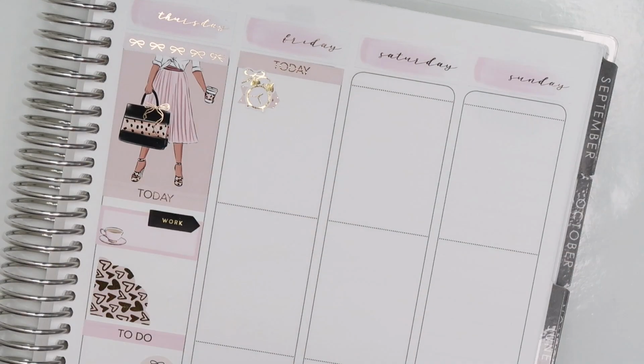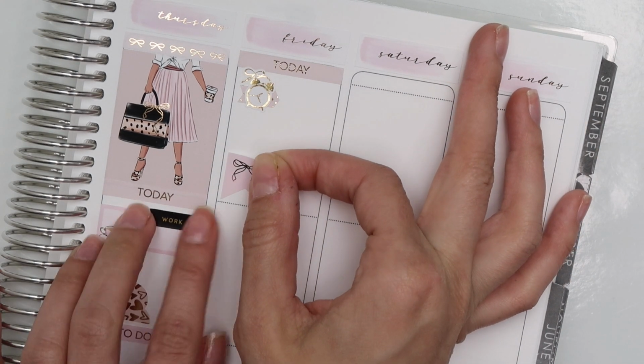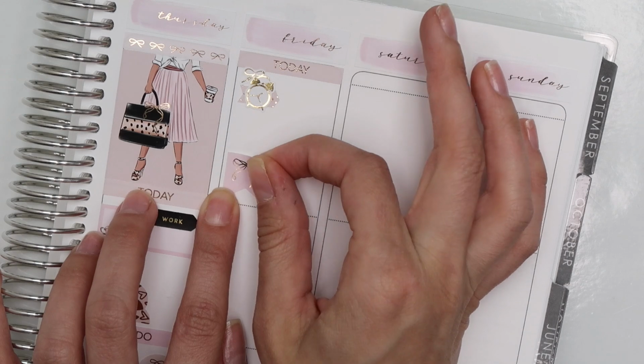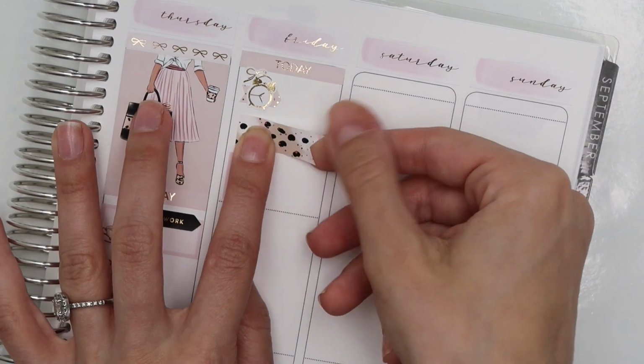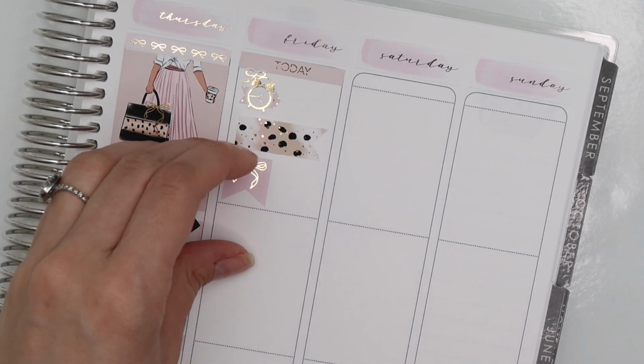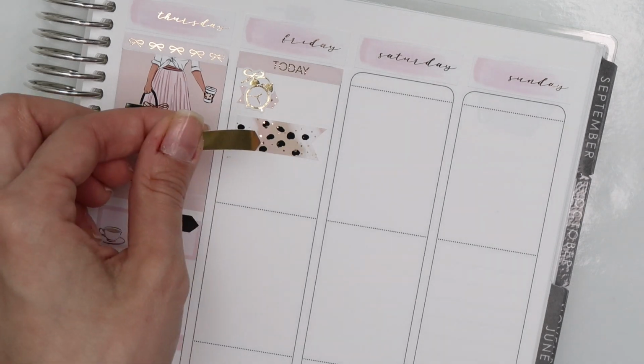On Friday morning, I had a call with my governing board, so I used an arrow from the kit, and that clock icon is from Crafts by Towie. Next, I put down a flag from the kit, but I do end up pulling that up in a minute here. I'm going back up a little bit to mark payday. I really like the way that I marked payday here.